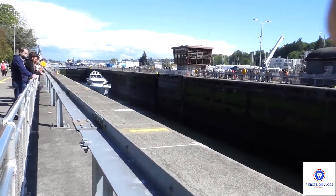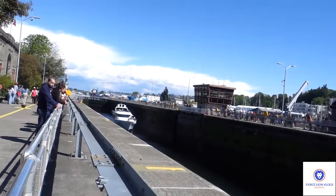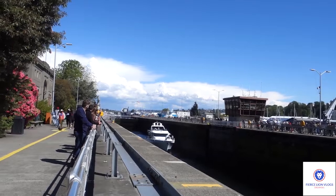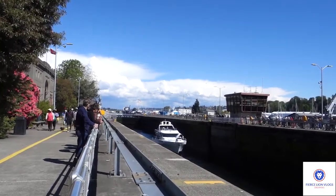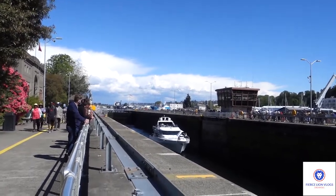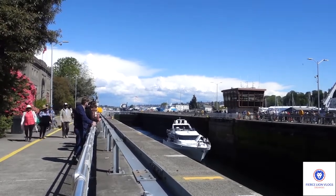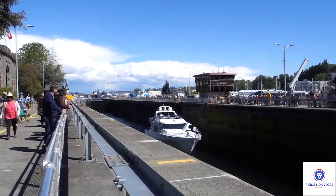It was pretty funny, this yacht that's coming through here. When they were lowering the locks down, the captain kept having to push the bow thrusters to keep it in place. It was pretty funny seeing that. None of the other boats really did that except for that boat right there. Sometimes he overcorrected it, but it was pretty funny.